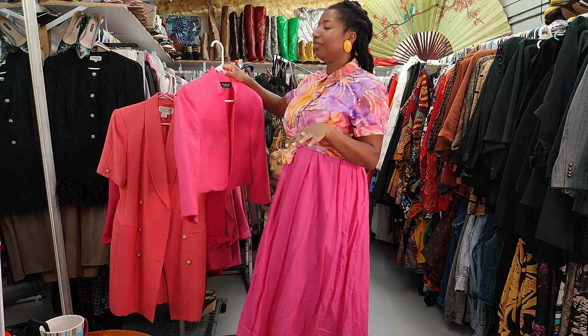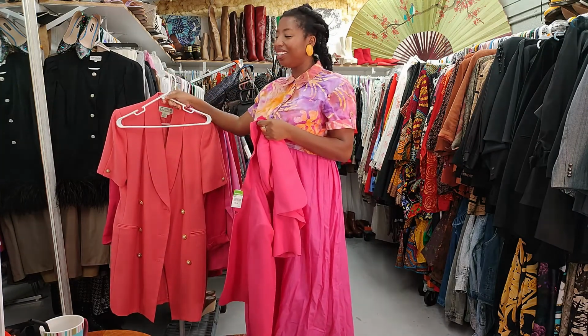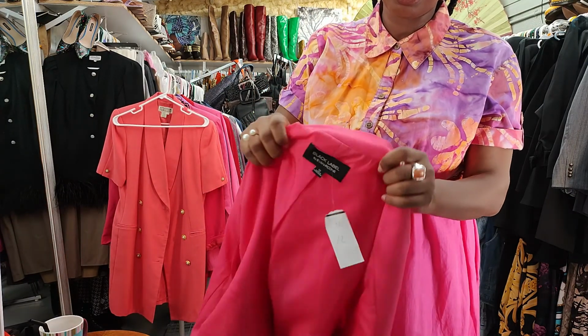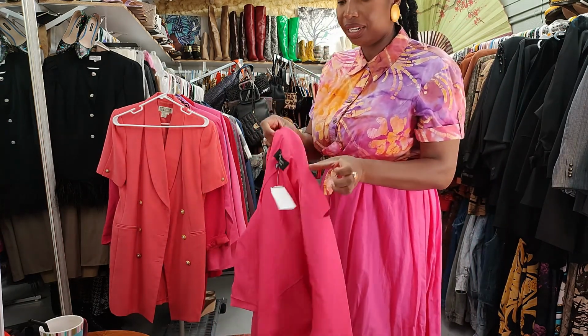Next, I mean, who am I kidding? Where is this thing going? I literally recently bought it and I love it so much. It's a Black Label by Evan Picone. Blazer size 12. Yeah, the tag is still there, $5.99.